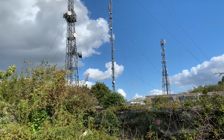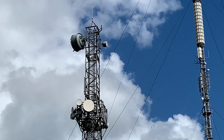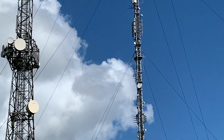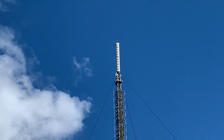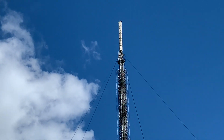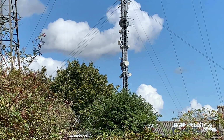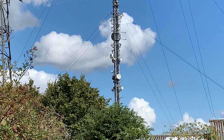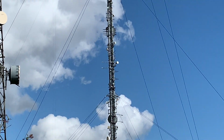There's actually 3 towers, 2 smaller towers. I say small, they're still pretty big with dishes on. And then you've got the main tower, the TV tower. According to Wikipedia, this thing is 544 feet tall. It's absolutely huge when you get up close to it. I'm probably still 50 meters away from it, maybe further, but it just fills the sky.